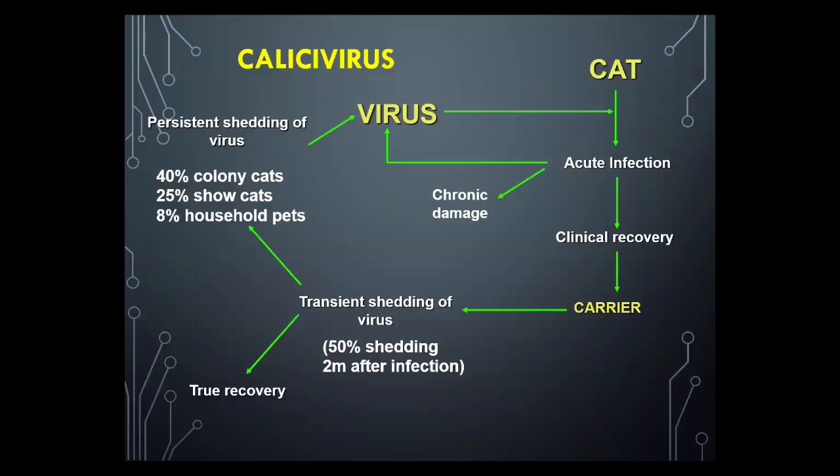And it varies depending on what sort of cats you're talking about. If you're looking at cats who live on their own in a house, then a relatively small number, 8%, may be shedding the virus. Whereas if you look at some colony cats, 40% of those cats can be shedding. The reason probably is that the viruses in the colonies are circulating around and around, and they're getting reinfected. And some of these cats living in big colonies may also be more stressed and therefore more likely to find it difficult to resist the infection.